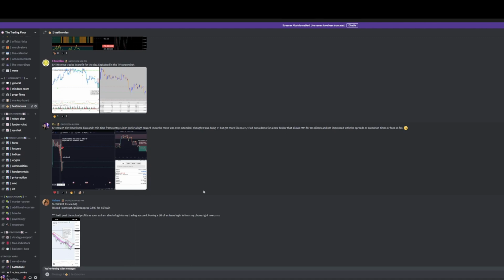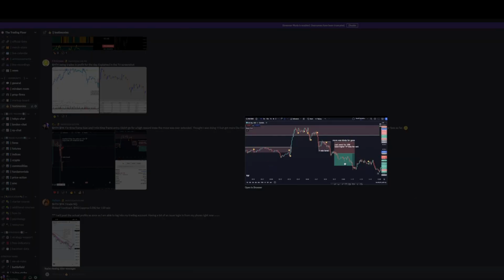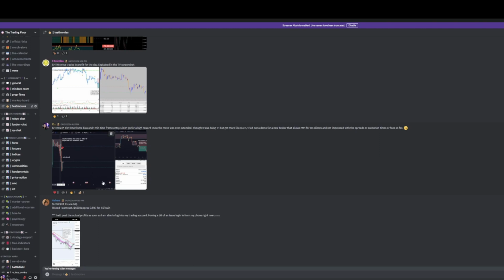So I was trading, but I did feel like the move was a little far gone on this one, so I didn't try to overextend too much. It looks like I would have more than gotten my 1R for sure, but I wasn't trying to be too greedy here. I just stuck to my rules and got what I got. So anyway, let me review this trade for you guys so you can see what it looks like, but full transparency, this is a demo account for this particular trade.